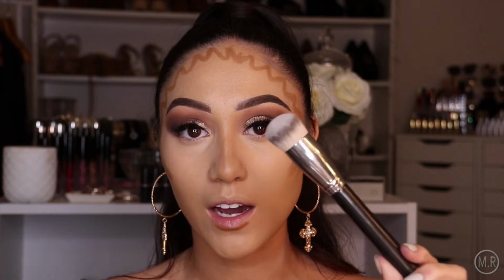So to blend in my contour, I'm just going to go in with the MAC 170 foundation brush and just buff this in. So to blend in contour, I like to use a very light hand, but quick buffing strokes. So I'm more pressing it and dabbing it into the skin rather than dragging the brush. I feel like that's the best way to keep the product exactly where it is, rather than moving it around on the face.